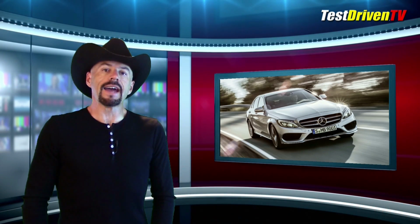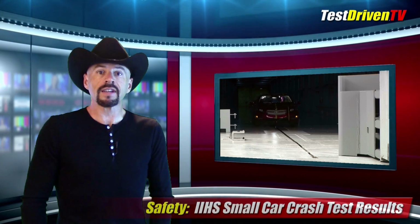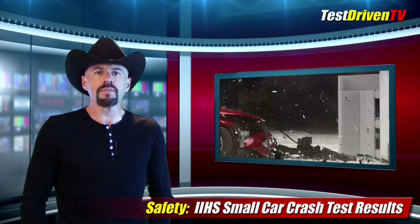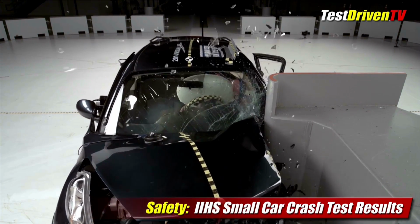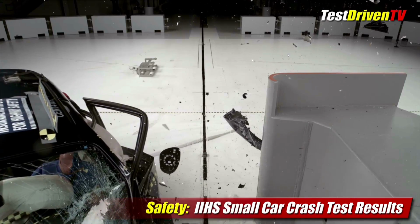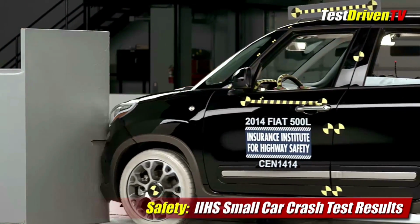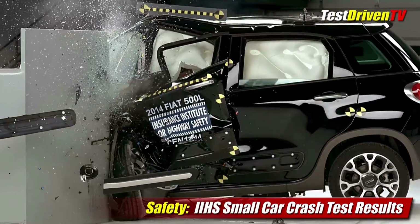The Insurance Institute of Highway Safety this week released the findings of their latest round of crash testing of a dozen small cars, with mixed results. The grouping of compact cars was subjected to a full battery of crash tests, including the challenging new small offset test, which has been the great leveler of many popular models, causing many automakers to go back to the drawing board since the test began in 2012.